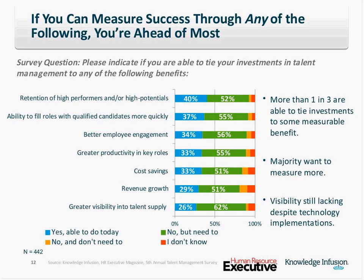This takes a lot of things, and as I mentioned, we'll be distributing it, but the three big takeaways for me, and for you to add, Jason: one, more than 1 in 3 are able to tie investments to some measurable benefit. It's okay. I'd love to see that number higher, and I think we'll get there. And that brings me to the second point, that the majority of respondents want to measure more. And this is something that we hear from our clients on a day-to-day basis. The desire for measurement outstrips what can be provided today.